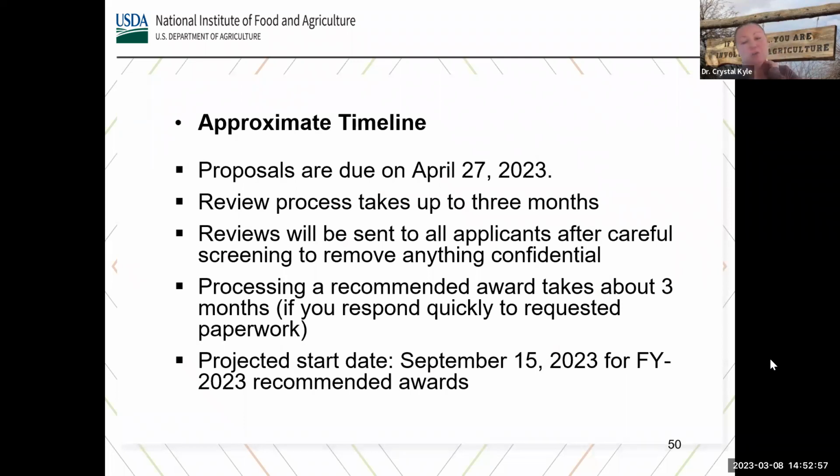The projects all start for all programs on September 15th, 2023. That is when all projects will start. This means it is the end of our fiscal year, which means if you get recommended for funding and you accept the funding, then you will have to put in a final report before you actually really get moving on your project. And we understand that, but that's the way that it works at NIFA. So all projects start September 15th, 2023.